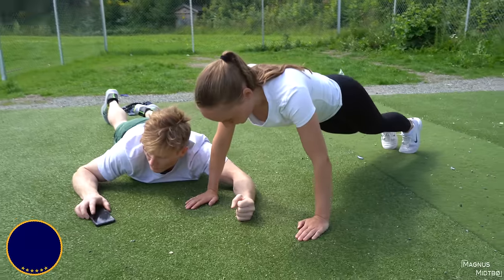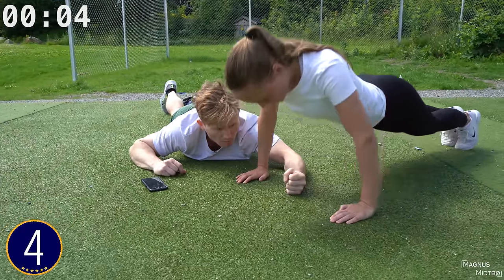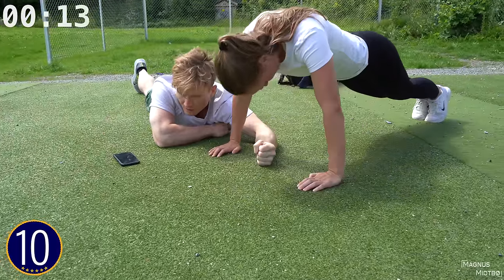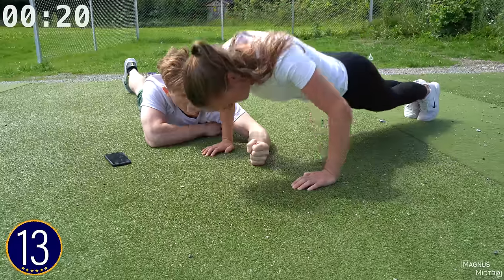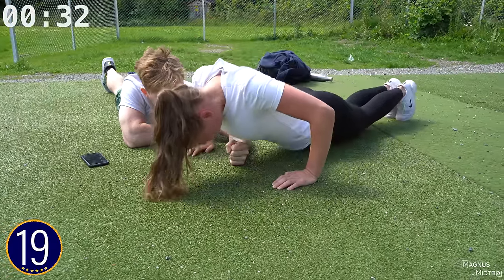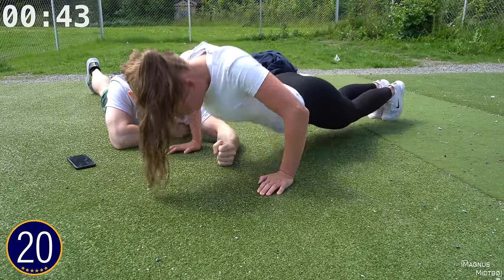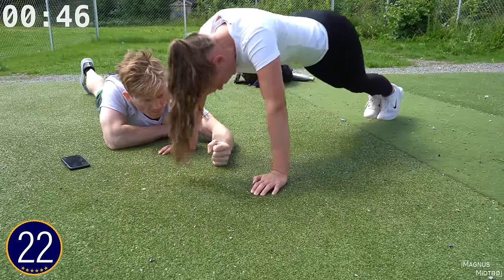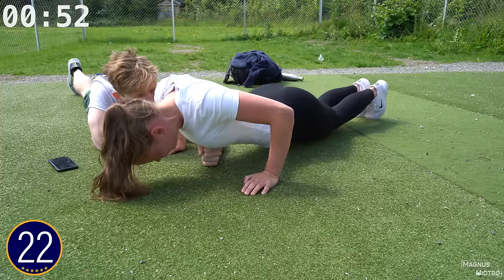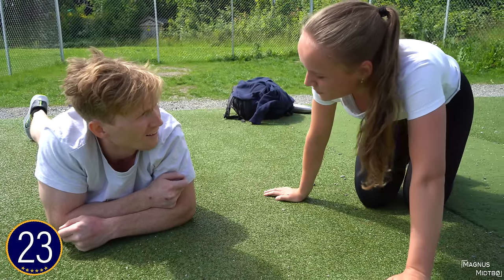Ready, set. 1, 2, 3, 4, 5, 6. I'm not allowed to rest like that. Come on. 23. Oh, sorry. Then I probably should have paced myself on this one.